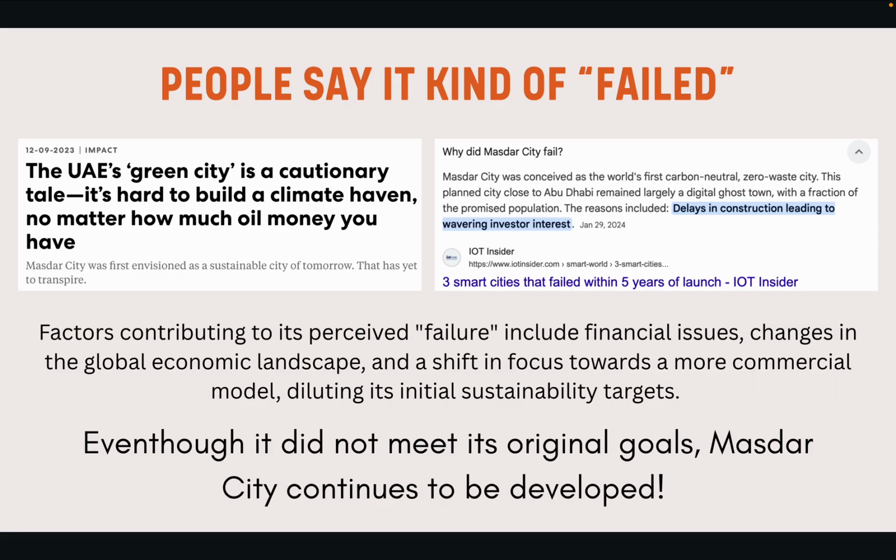Okay. So essentially people kind of say it failed, right? If you search up Masdar City fail, you get 1,000 articles. I just picked a few because I thought they had funny titles. But well, factors contributing to its perceived failure can be, again, the financial issues, the changes in the economic landscape, a shift in focus, and things like that.